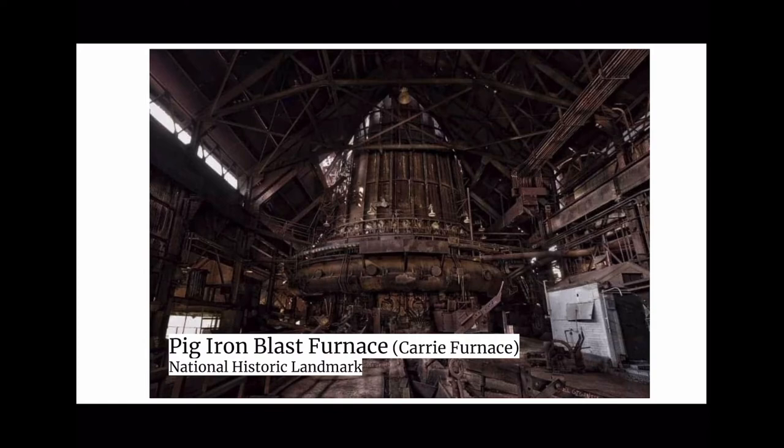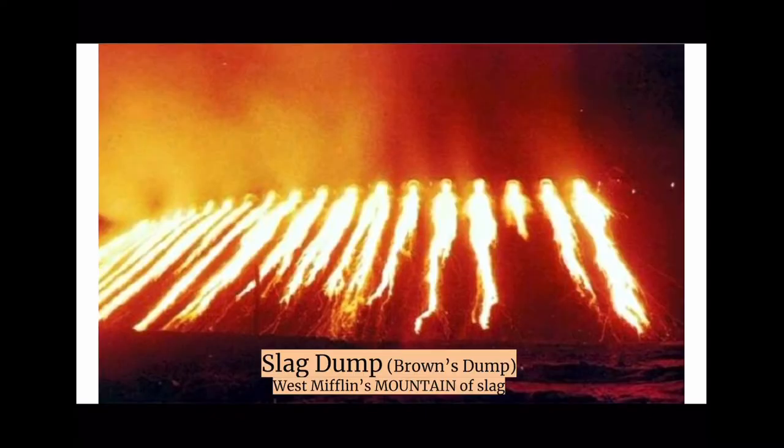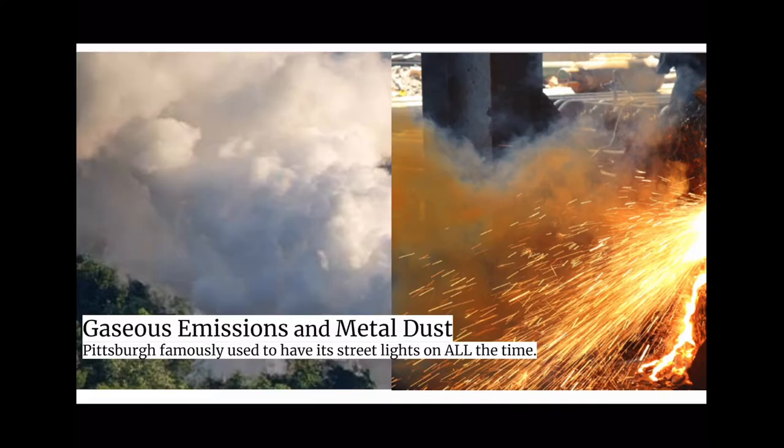Pig iron blast furnace, Cary Furnace, National Historic Landmark. Coal coking oven, pictured here as Clariton Coke Works, one of the biggest polluters in Allegheny County. Slag dump, Brown's dump, West Mifflin's mountain of slag. Gaseous emissions and metal dust. Pittsburgh famously used to have its street lights on all the time.